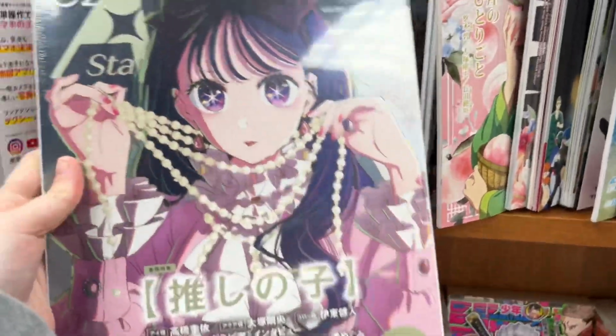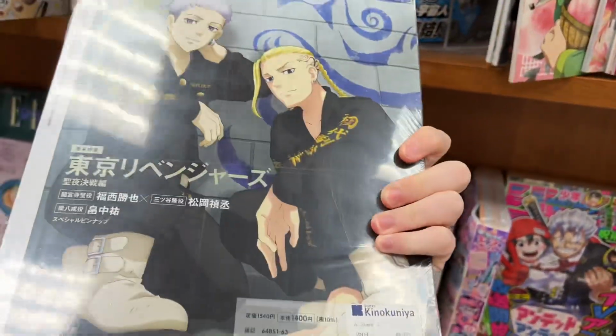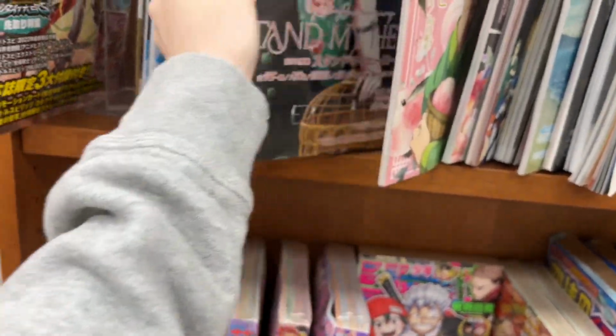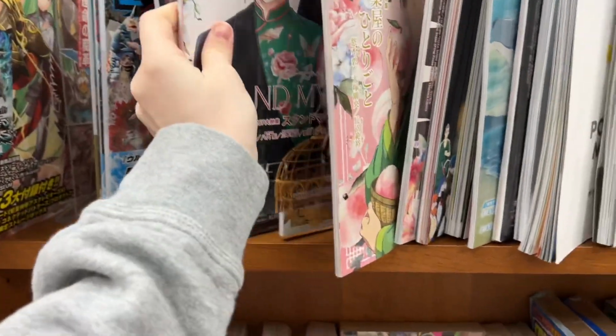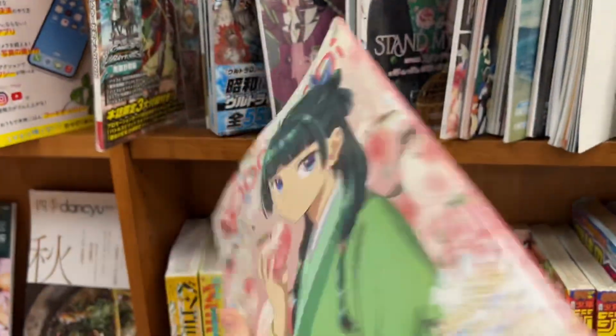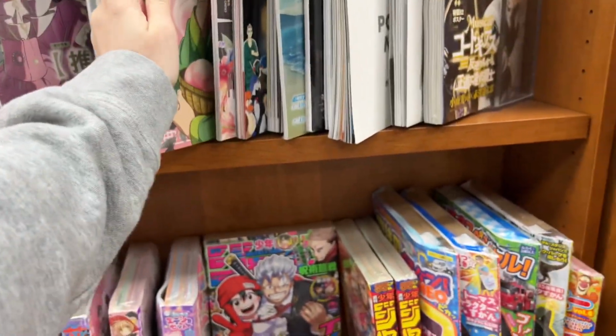Classic shoujo art there. I saw this Oshinoko magazine. This one looked really cool. They had Tokyo Revengers on the back. And then I also saw this one, which, I don't know, these were just so pretty. All of them were so gorgeous. Look at this Apothecary Diaries one. It's stunning with Maomao on the cover.